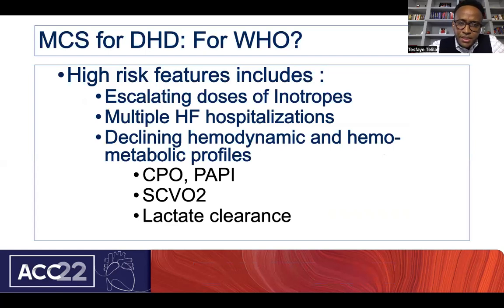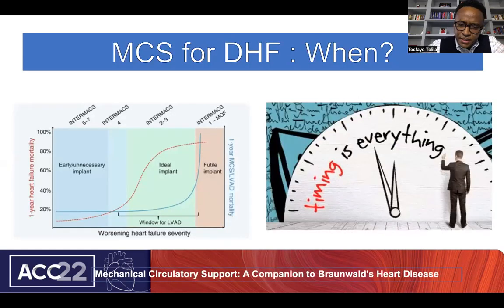So in a nutshell, MCS for decompensated heart failure, which patients would benefit from MCS? All patients with high-risk features that include escalating doses of inotropes, multiple heart failure hospitalizations, and declining hemodynamics and hemometabolic profiles, with PAPI less than 1, cardiac power output less than 0.6, low mixed venous oxygen saturation, and also delayed lactate clearance would be those patients in whom we will have a very low threshold to actually place an MCS. And also, timing of MCS is very crucial.